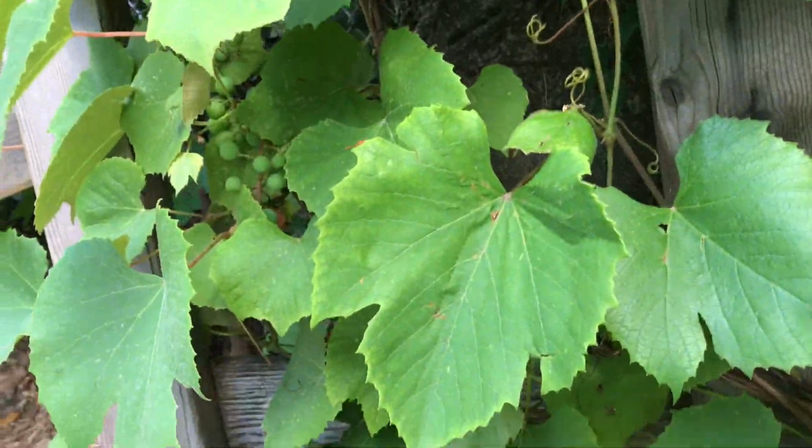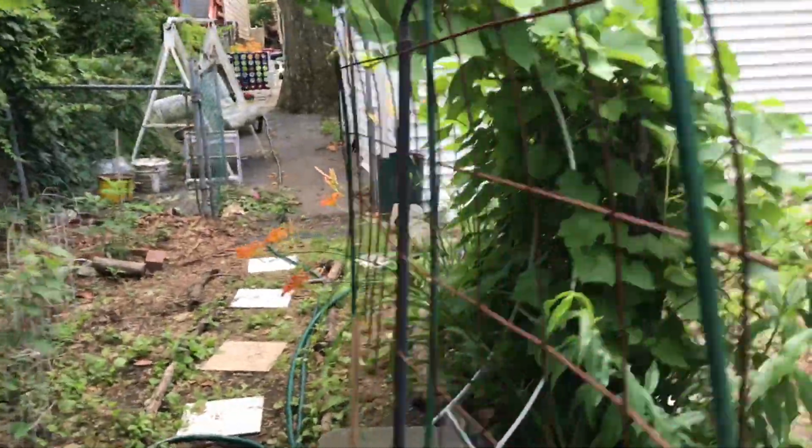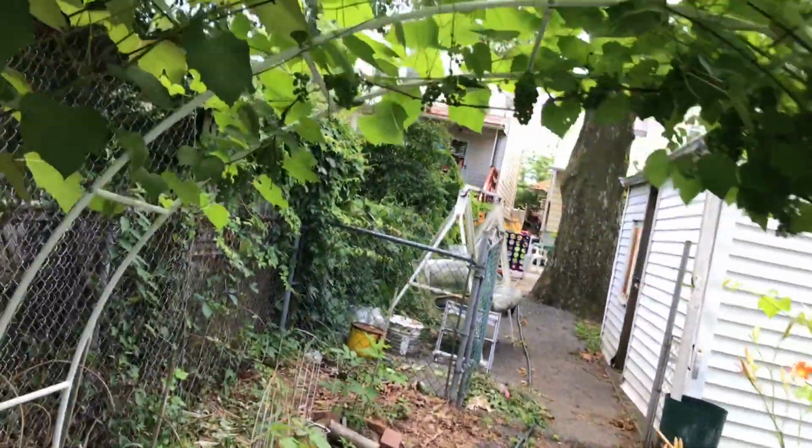Poor Concord grapes, been through a lot. Got hacked back like three times by not landscapers, but people who are here to mow the lawn. Give you another.